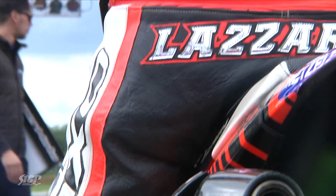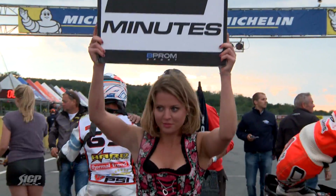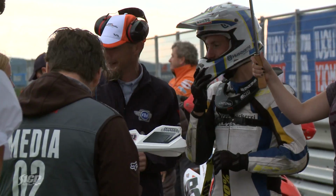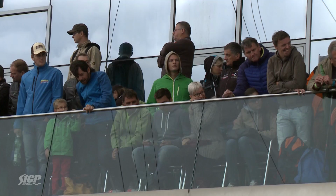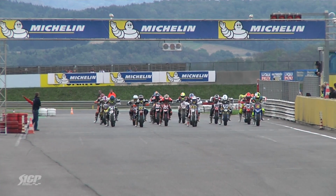Down on the grid then for the start of race 2 as the tension starts to build here at Melk. The final round and the final race of the year. Chareyre on course for his 4th title. Lazzarini though still has a mathematical chance, but is 15 points down on Thomas Chareyre.